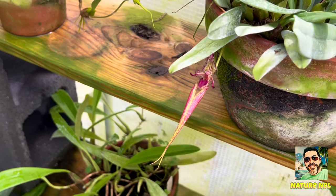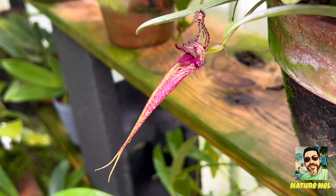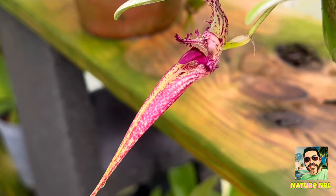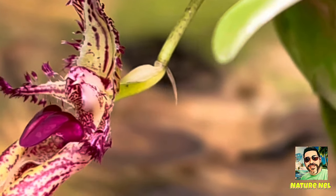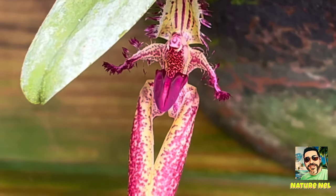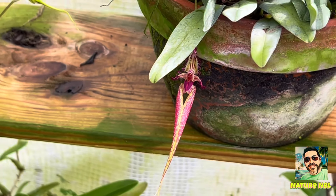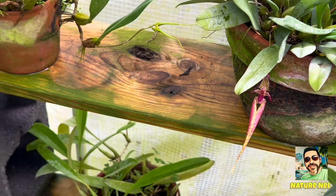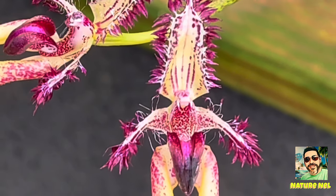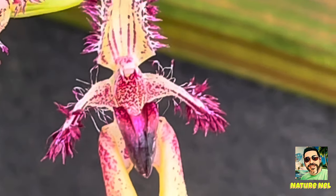And I'll tell you, it's a really, really gorgeous bulbophyllum. The profile of this flower is just absolutely stunning. Super, super cool. Prehistoric looking. Beautiful textures. Beautiful color. Through and through. And those little hairs are just so adorable, how they just move with the wind.